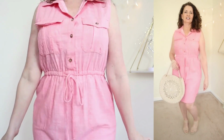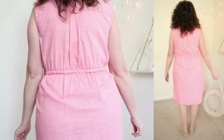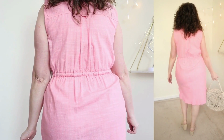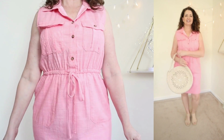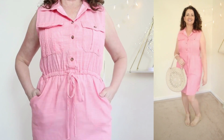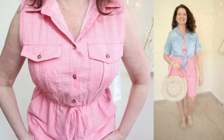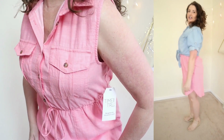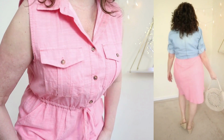They're calling this the Time Tru sleeveless shirt dress. It is $18.98. It comes in sizes extra small through 3XL, and it is available in 4 colors. I'm showing what they're calling the Coral Rose in a size medium, which is my true size. The fabric is 100% cotton. The care instructions say to machine wash cold and tumble dry.